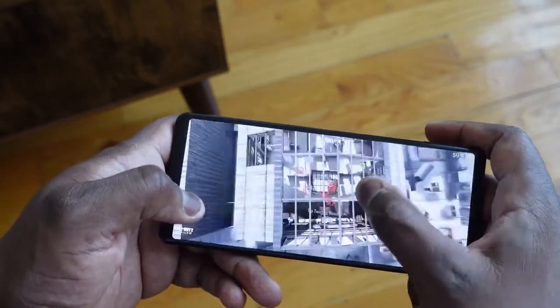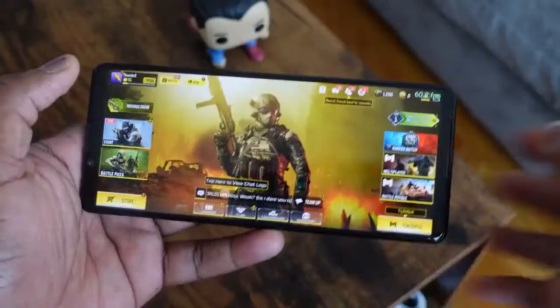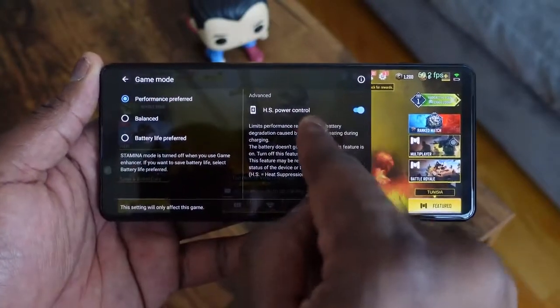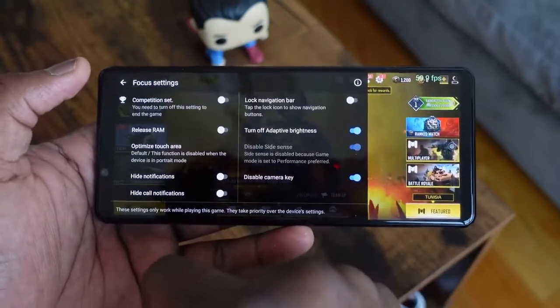Now, the other thing to note is that this device comes with fast charging at 21 watts, wireless charging at 11 watts, but it's got a really cool feature that you will find within your game center or the game enhancements. So when you go into a game, let's say we open up Call of Duty Mobile, we pull down our game center, which has a drop-down menu, and you've got a couple of things in there.